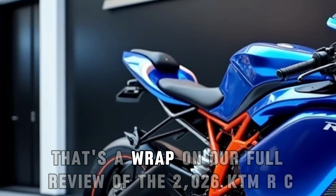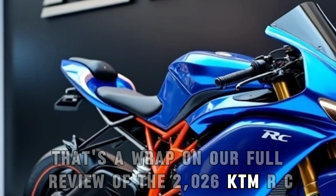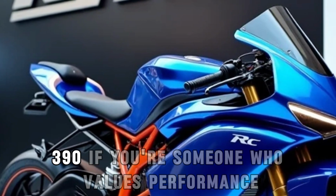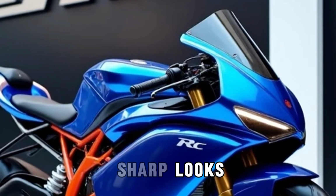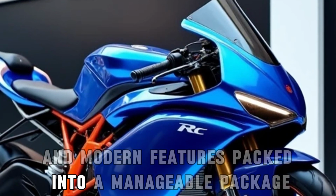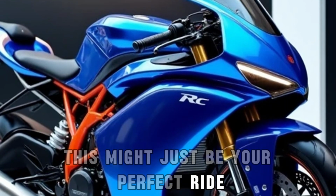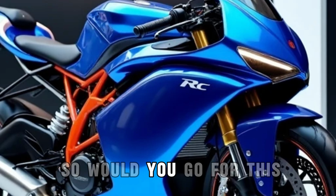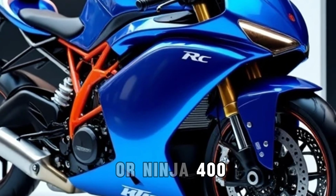So, that's a wrap on our full review of the 2026 KTM RC 390. If you're someone who values performance, sharp looks, and modern features packed into a manageable package, this might just be your perfect ride. Drop your thoughts in the comments. So would you go for this over something like the Yamaha R3 or Ninja 400?